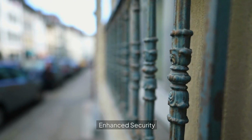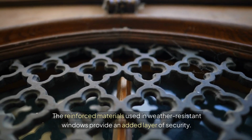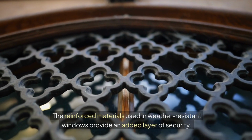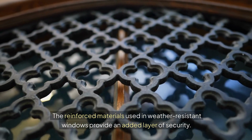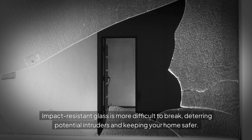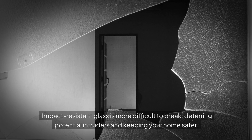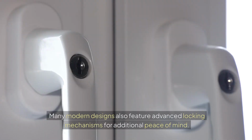Enhanced security. The reinforced materials used in weather-resistant windows provide an added layer of security. Impact-resistant glass is more difficult to break, deterring potential intruders and keeping your home safer. Many modern designs also feature advanced locking mechanisms for additional peace of mind.